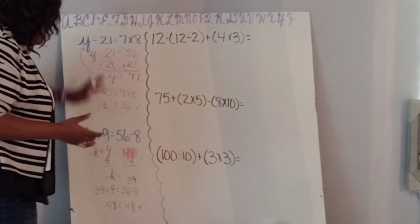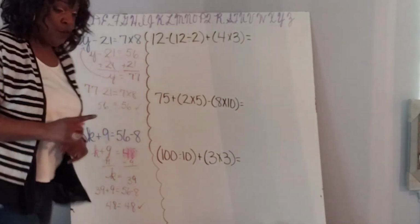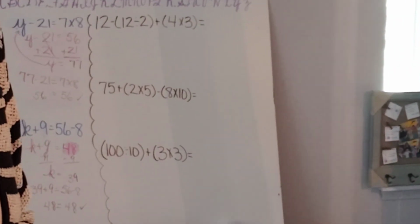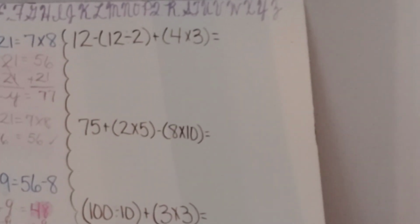So re-watch. If you don't remember how to do those, re-watch. You should have a good handle on that by now. We've done it quite a bit, so really think those through. Then I want to just quickly review this, because some are struggling a little bit with it, and I want to make sure that we get this down as well.